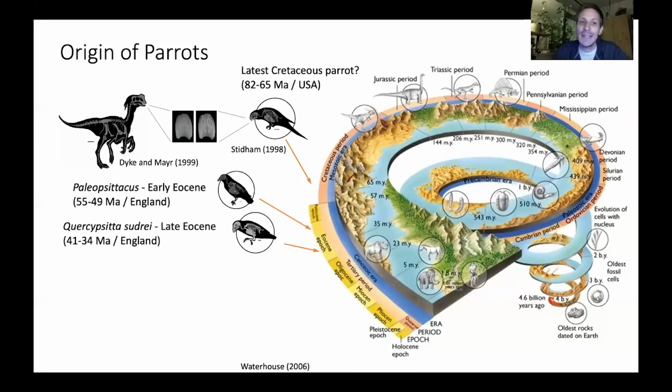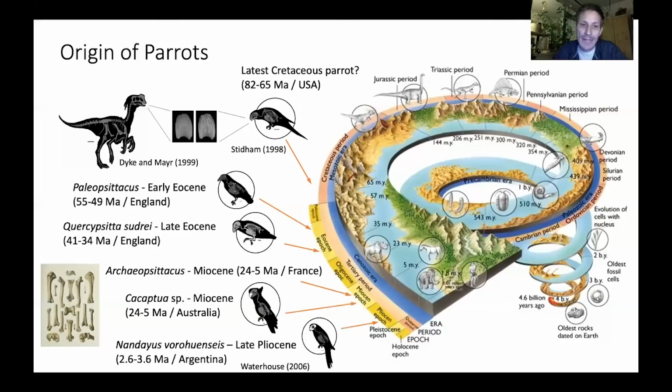Very interestingly, though, we have some real parrot fossils from the early and late Eocene. You can see here on the graph, these are between 55 to 49 million years old, from England, which is in the northern hemisphere in Europe. And also from England, we have another parrot fossil that dates to around 41 to 34 million years ago. So these are from the Eocene epoch. We also have some other fossils from the Miocene, some cockatoo species from Australia, another, Archaeopsittacus, from France, which is also in Europe, and some others from the late Pliocene from Argentina.